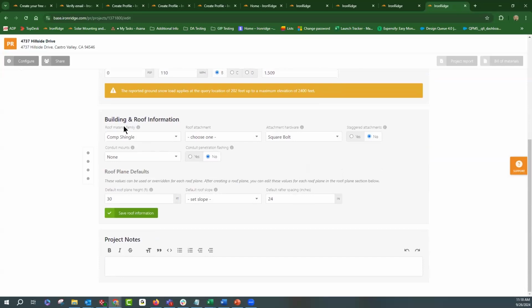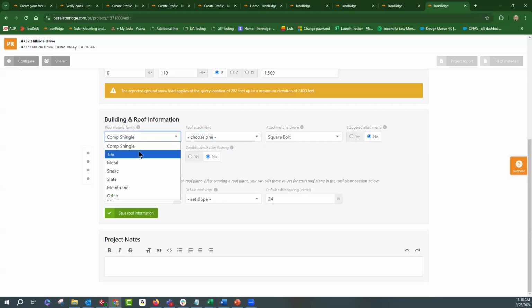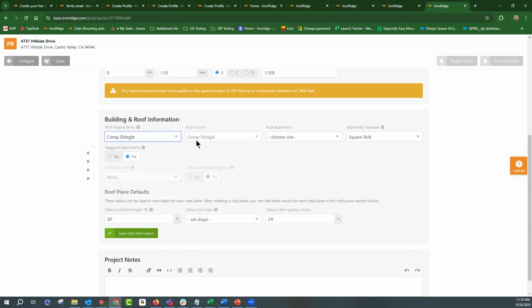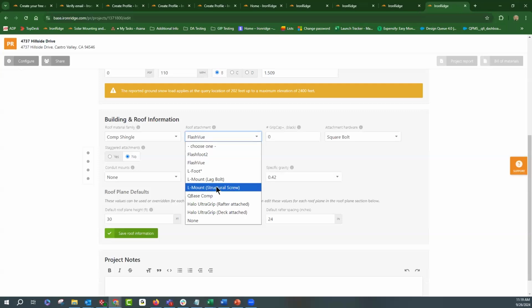The next section is going to be building and roof information. This is where you're going to be specifying your roof information here. So you can select the different roof materials that you might be installing on. I'll just select comp shingle because that's probably the most popular. And then we have a roof attachment drop-down menu here as well. So this drop-down menu is going to be dynamic based off of what you've selected previously. So we're never going to be showing any tile attachments while you're selecting a comp shingle roofing material, right? Because it wouldn't make sense to do so. So it's smart enough to understand that we'll just select FlashVue in this situation or HUG, right?